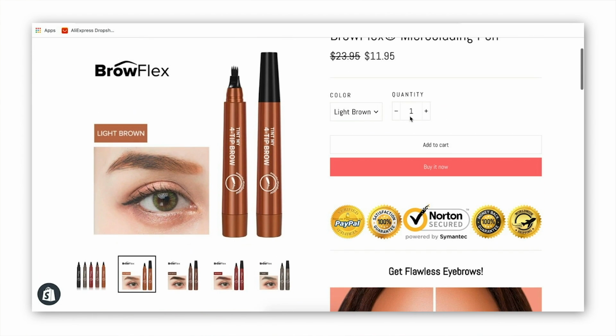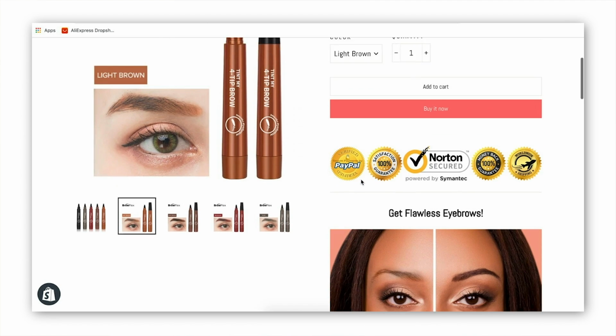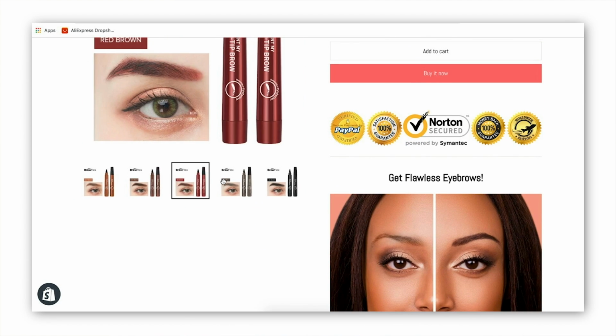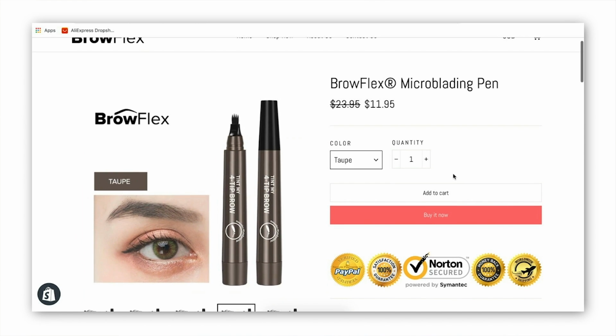So the first thing, I like the colors, very vibrant. All right, add to cart, buy now. We have the secure badges. We have the different colors and whatnot, light brown. Okay, cool. Dark brown. Okay, so it switches based on what I choose.